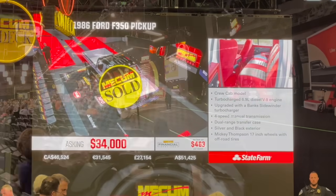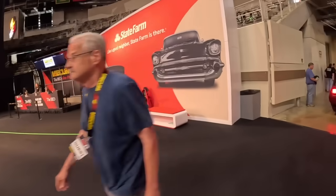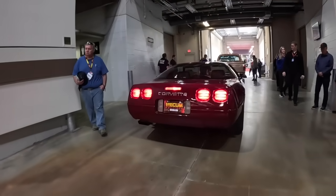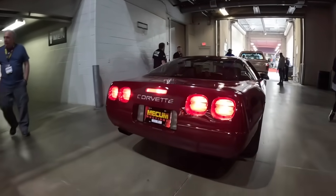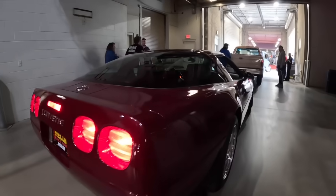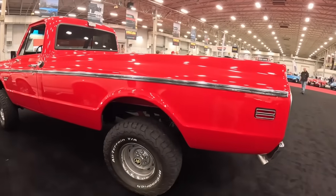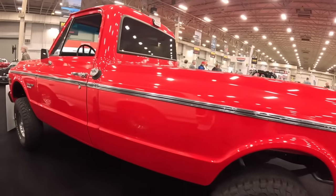$33,000. $13,000. $12,000. $13,000. $12,000. $13,000. $14,000. $14,000. Rare triple black convertible, no reserve.